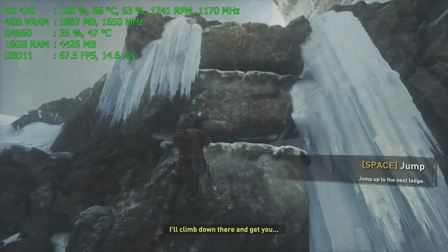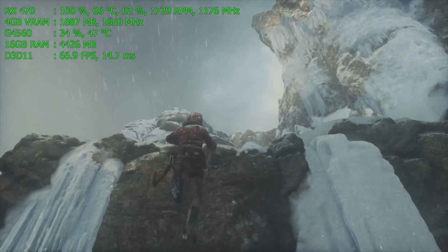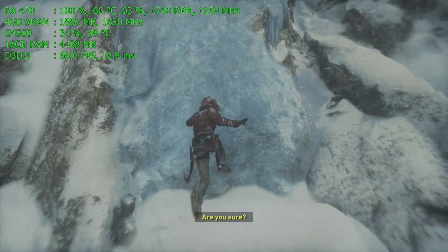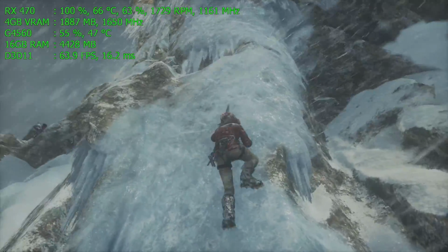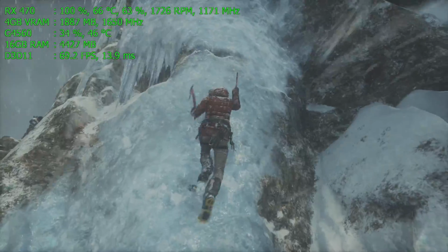Still, we're at 70 frames per second, which is completely and totally playable. But when you get into the vegetation areas of the game, that's when that's going to fall apart. So do I really recommend a dual-core machine with an RX 470 to play Rise of the Tomb Raider at high detail? Not really. Now, you could turn it down to medium and you'd fix a lot of those problems.